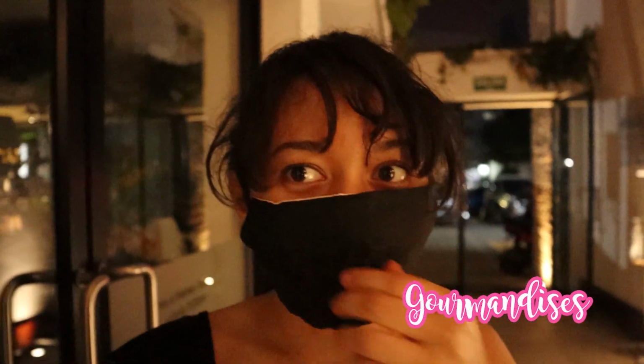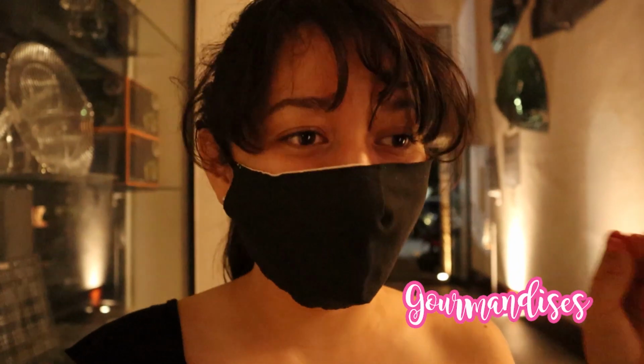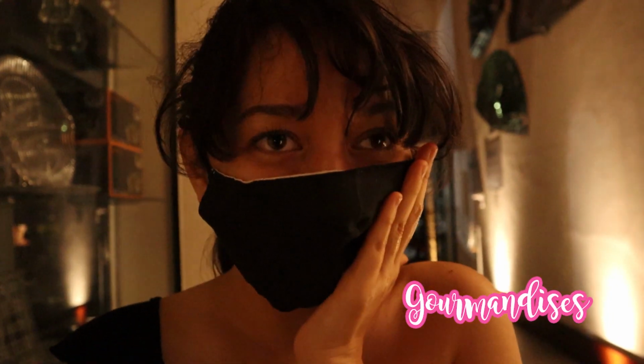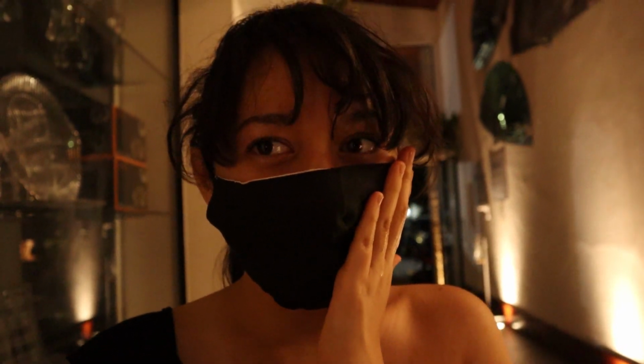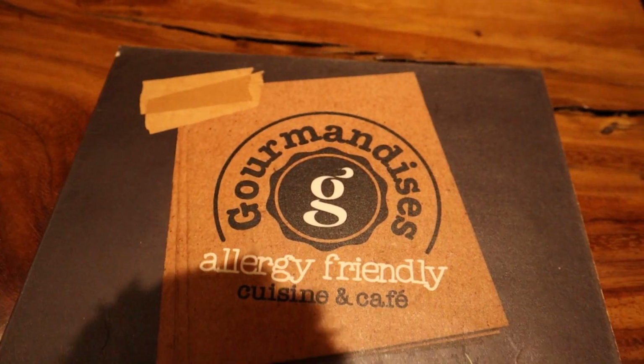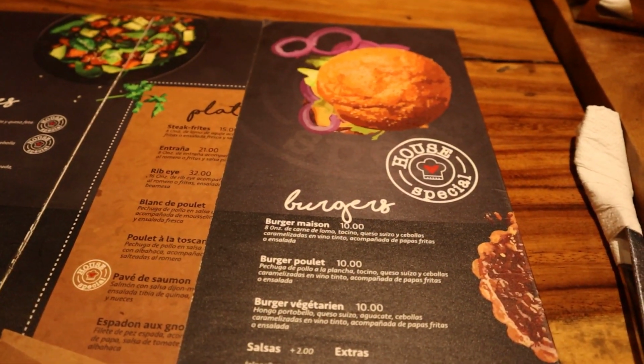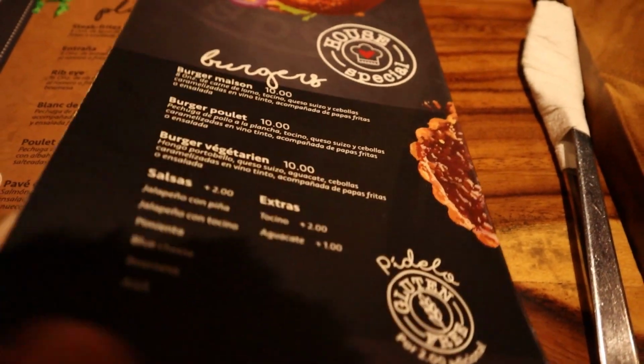I'm super excited to be here. We're supposed to keep our mask up, but I'm in Gourmandises. Honestly, this restaurant is catered for allergic people. It specializes in making sure that every single item on the menu can be accommodated depending on your allergens. If you're not vegan, you're going to have an easier time in this restaurant, but because I'm vegan, the items are going to be reduced.